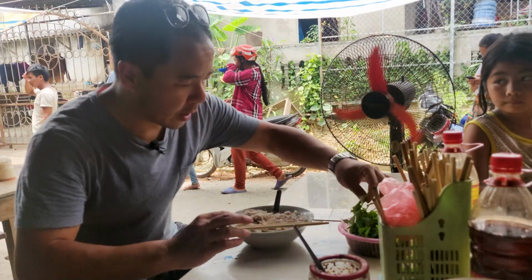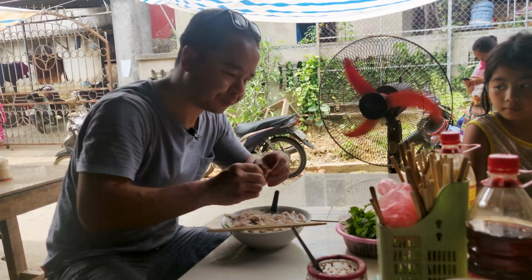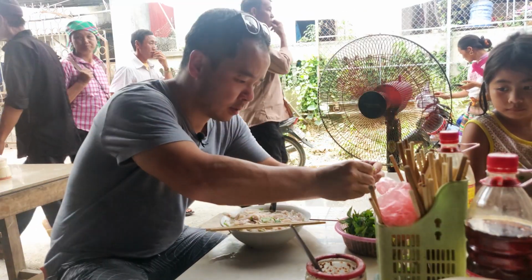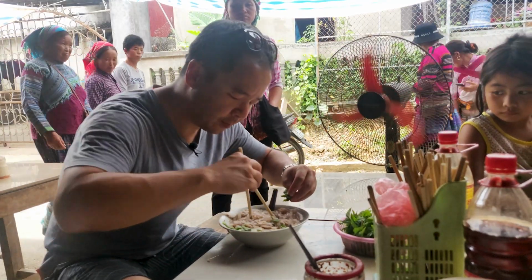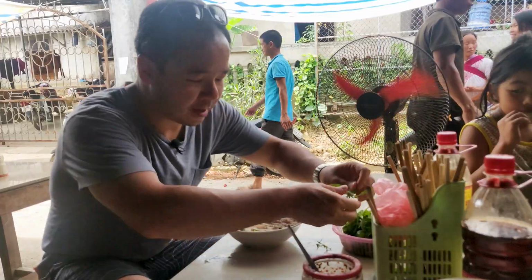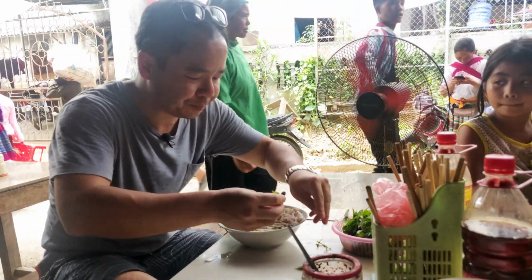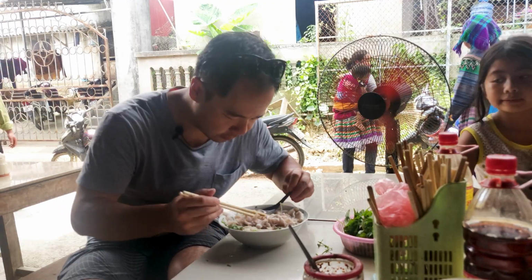All right, so we've got some perilla leaves here. It's blown away. The fan's blowing at me, so I've got to throw this in and cover it quickly. Got some basil, and I like to put a lot of herbs in there. I think it really makes a difference, as long as it doesn't blow away. Okay, let's try this broth.